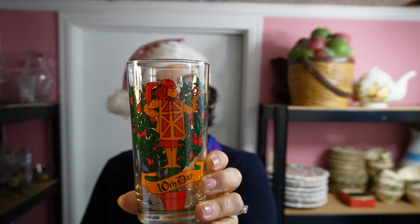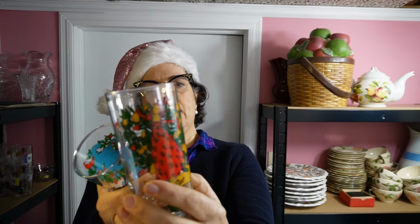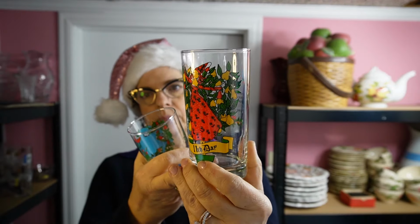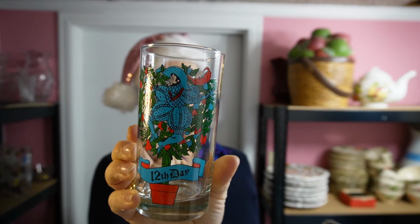10, no, that's 12. Where's 10? Oh, 10. 10 is pipers piping. 10 pipers piping. 11th is ladies dancing. And 12 is 12 lords a-leaping.